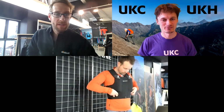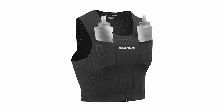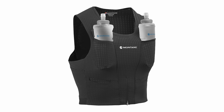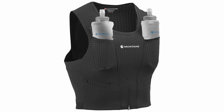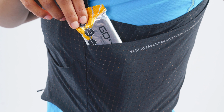This is the Montane Gecko Ultra V+. Some will call it a vest top, others will call it a pack. For us, it was about the fusion between the two product categories, combining clothing and pack expertise. The whole point of this Gecko Ultra V+ is to actually fit like a garment, but it has a multitude of pockets for carrying essentials. So whether you're racing or training hard.